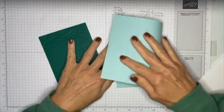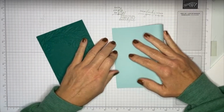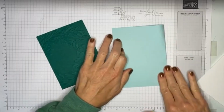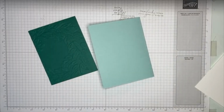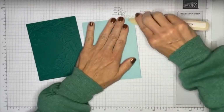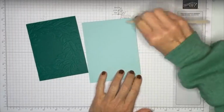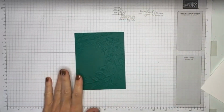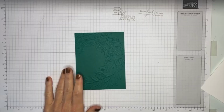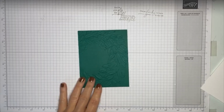I'm also going to do my Pool Party base, and then I can just set that one aside. And I've got a bone folder to get nice crisp edges. There we go. And so we're using a lot of ink on this card, a lot of different inks.